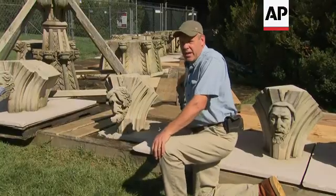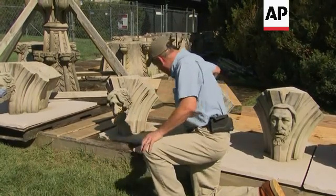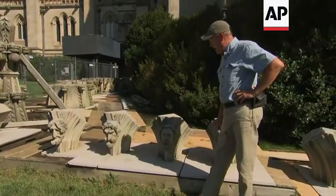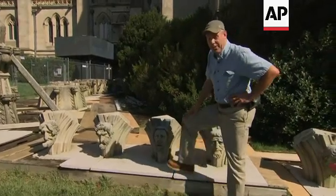Very meticulous, time-consuming work. It's just the nature of this work. Everything is handmade, hand-done. So it's very laborious and time-consuming. But that's how the cathedral was built.